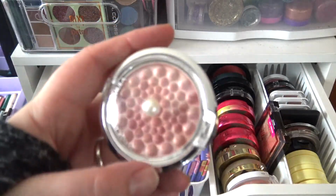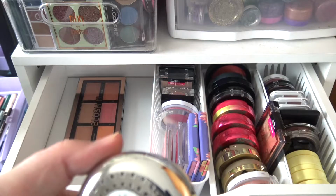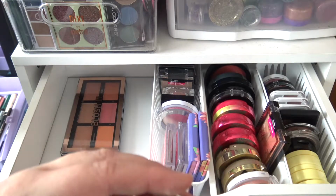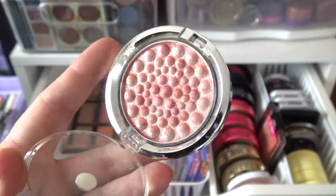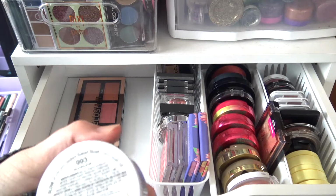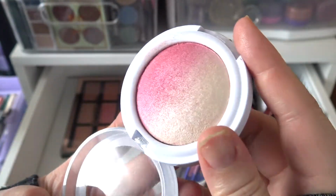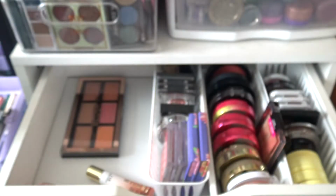I have this Physicians Formula, it's called Mineral Glow Pearls Blush. It's a blush topper. This is in Natural Pearl. And then I have another one of those Hard Candy Glow All the Way baked blushes, and this is in the shade Sunburst. Again, another blush topper. I don't know if you can tell, it's very glowy.